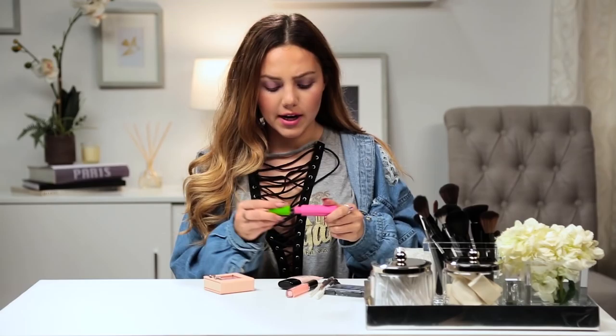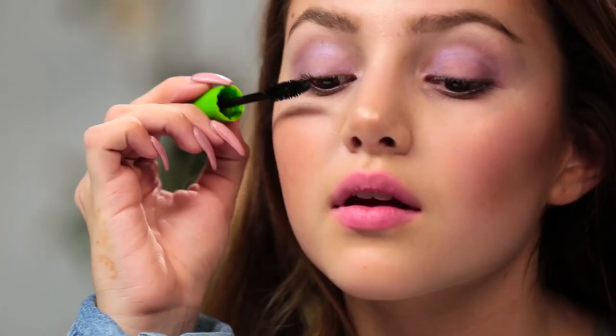I'm gonna do my mascara. Let's do the other eye. The next thing is some illuminator. So I love this. So you want to put this on your cheekbones and blend it out really well so it doesn't look too crazy. And the last thing is lip gloss. So this one should be easy.